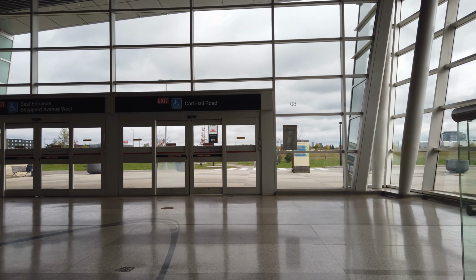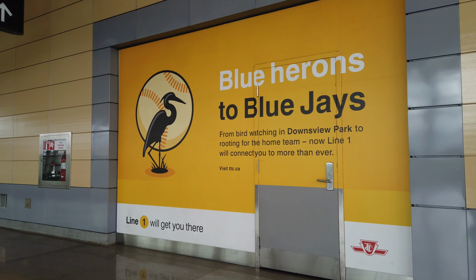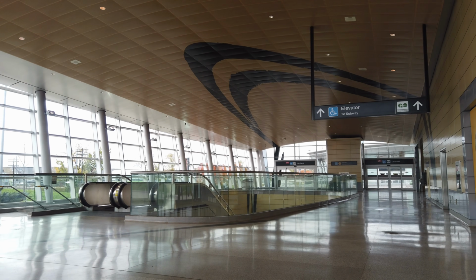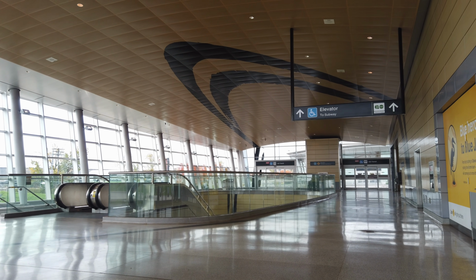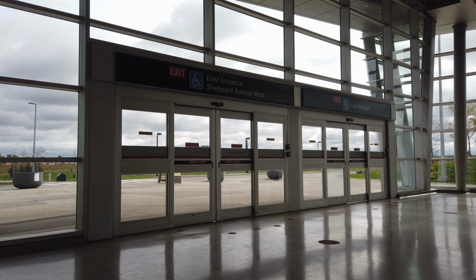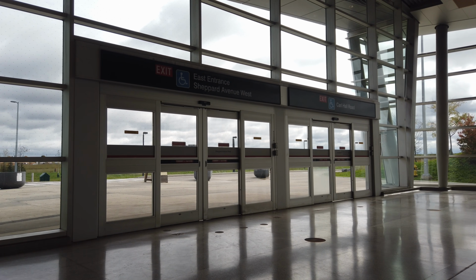Heading up to the surface via escalator, we're welcomed by one of the large entrance buildings, which features glass on 3 sides, and a large ad from when the extension opened, with the "Line 1 will get you there" tagline. There's also another great example of that perspective art in much larger form. Another feature I really like are these sliding doors for entry. These really help as they're touchless and help keep the station warmer in winter.